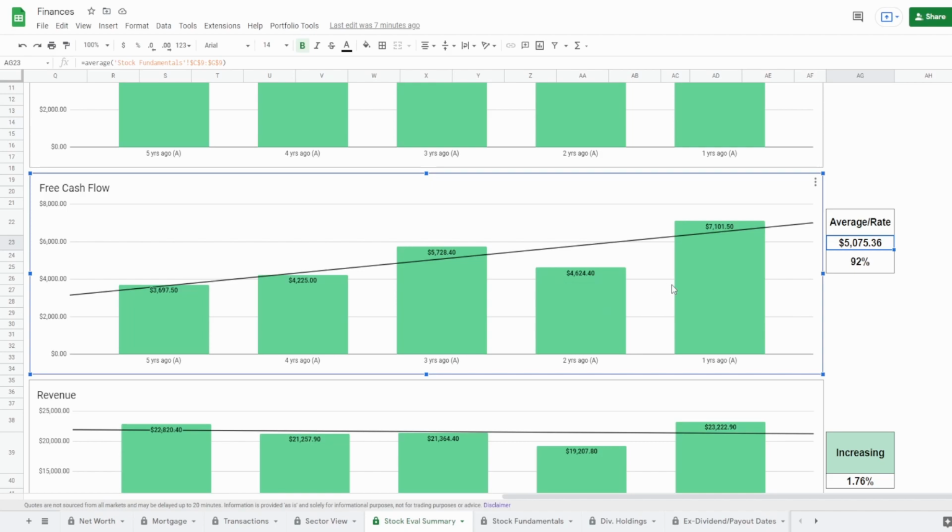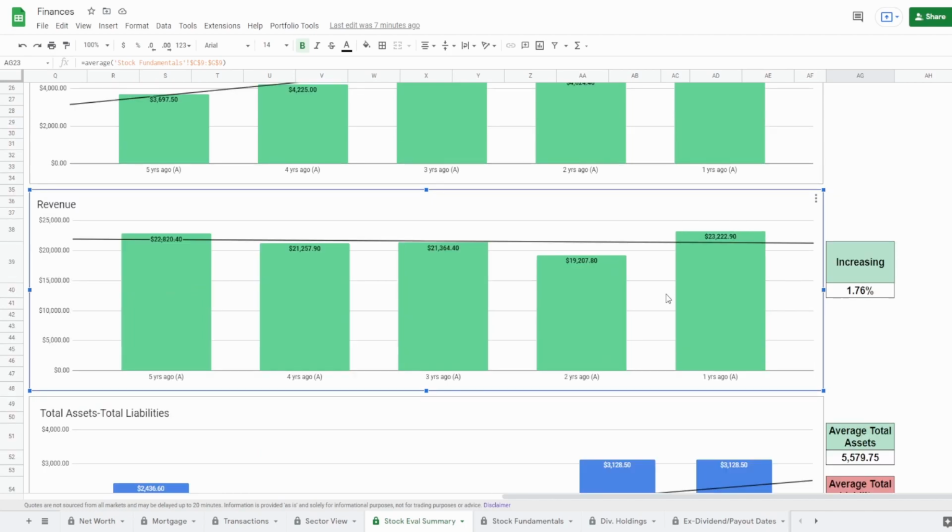Therefore, I honestly foresee that they might be able to increase their cash flow into the future as demand ramps up, especially as food prices get even higher. Next, we got the revenue, and actually rather surprising. I was not expecting this.